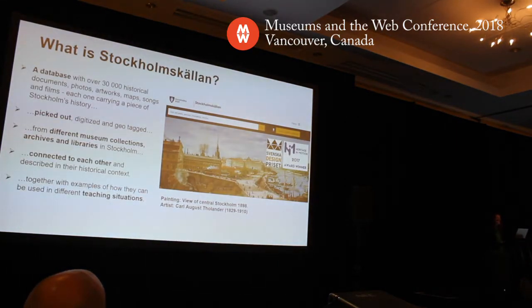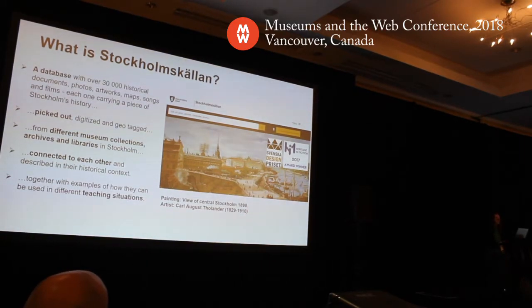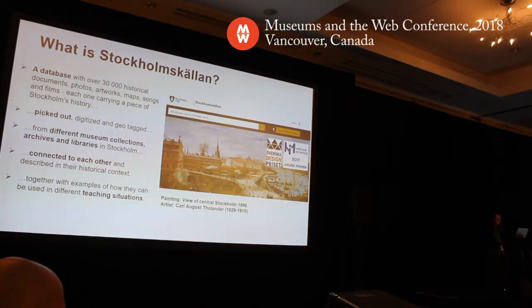So, what is Stockholmskällan? It's a database with 30,000 different historical sources. It's not a huge database, but the sources are all hand-picked to fit in this specific environment. They are picked out, they are digitized, and they are all geotagged, and they are from different museums, libraries, and archives in Stockholm. They are connected to each other and described in their historical context, together with examples of how they can be used in school. Because the school is our main target group, and the selection of materials follows the outline of the national curriculum.